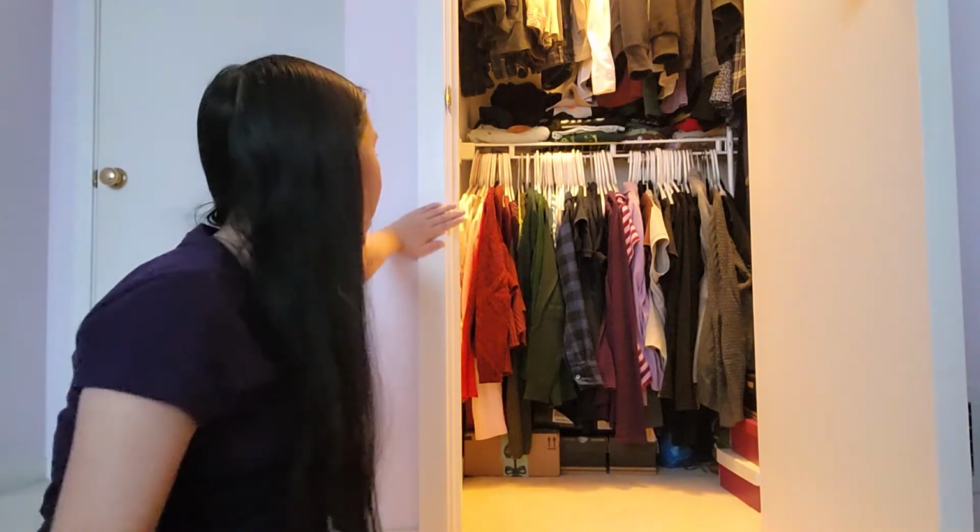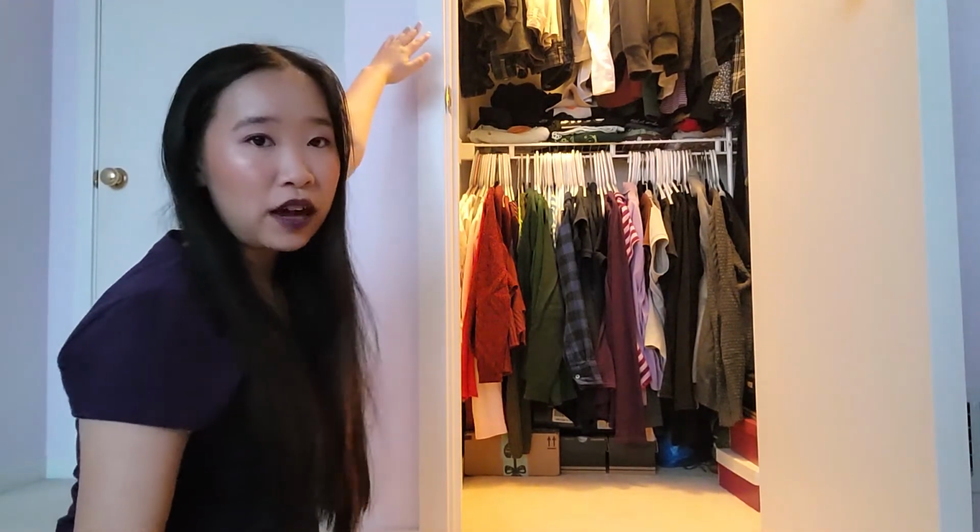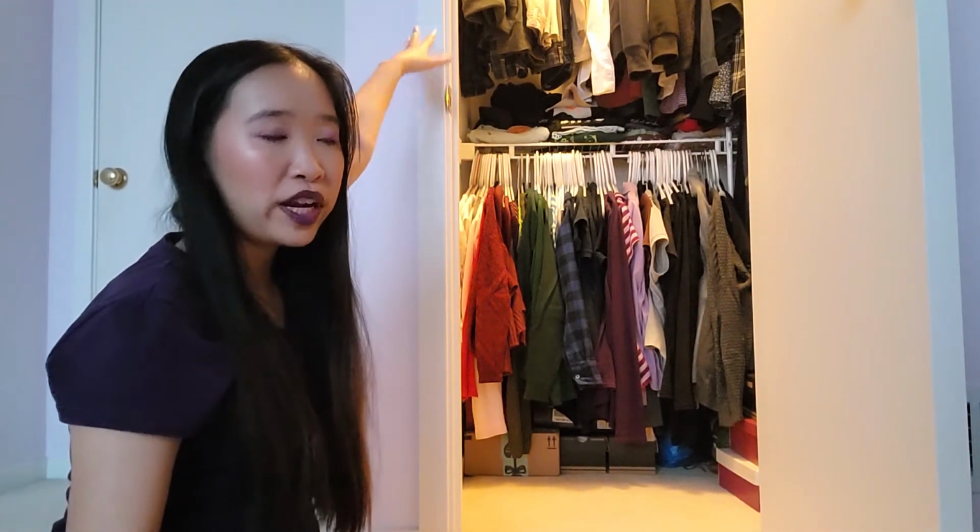So excuse the crazy lighting inside my closet. If you saw my video about making an audiobook, you'll know how yellow the lighting in my closet is. It's just because the light bulb in the closet hasn't been changed in a very long time. So during the summer, I actually did reorganize both this bottom layer here and the top layer up there, but I didn't declutter anything. I just reorganized it.